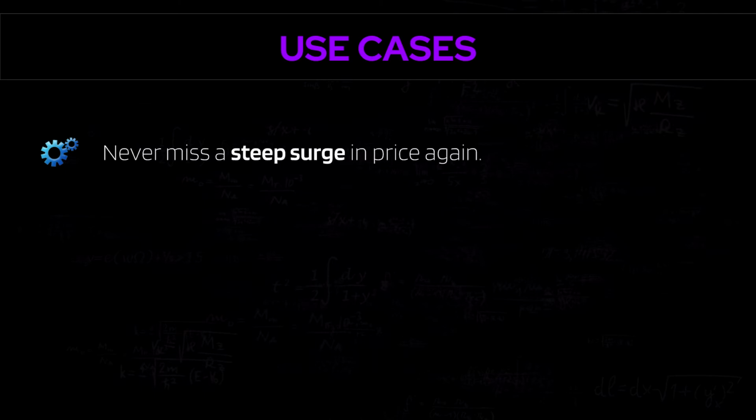Now, does it mean that there won't be any false positives or that you will be able to catch 100% of the movements from bottom to top? Absolutely not. But for surges like the 2020 rally, for example, the vast majority of this system's algorithmic configurations would have allowed you to ride most of it.